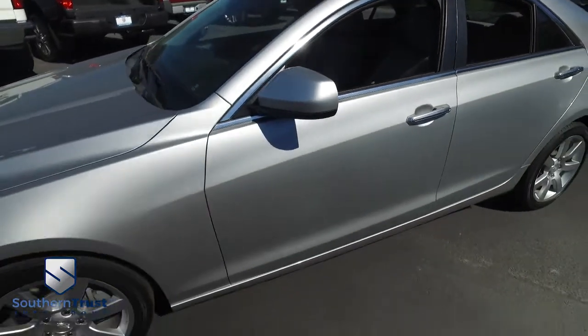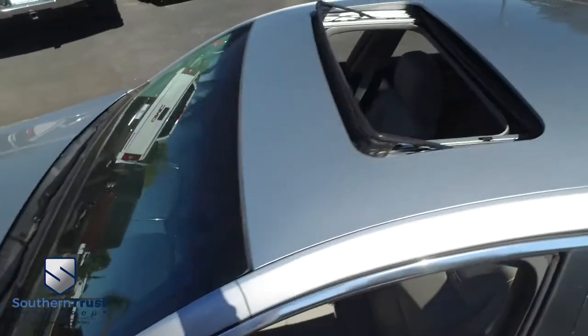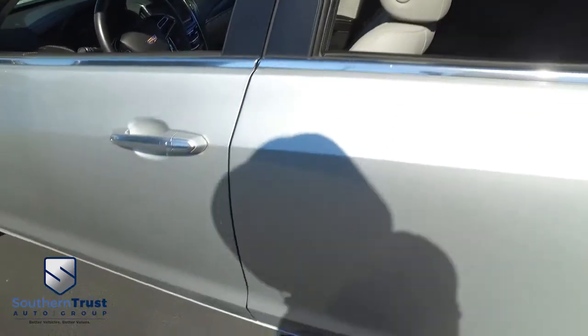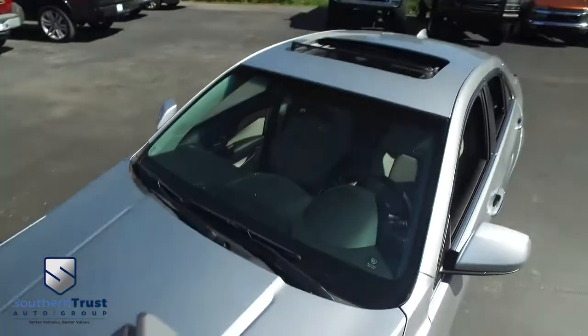Go far with OnStar, turn-by-turn navigation, CD, MP3, Bluetooth, satellite ready, Bose Concert Symphony sound, power sliding moonroof, cruise tilt, keyless entry, power windows, mirrors, door locks. You got that power leather CD, super cold, dual climate control. Look at those beautiful wheels, very beefy, very meaty set of tires. Get the party started right.